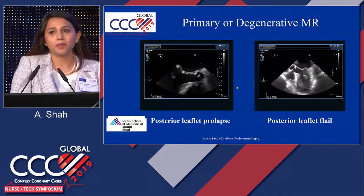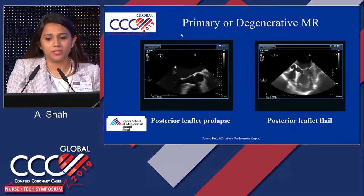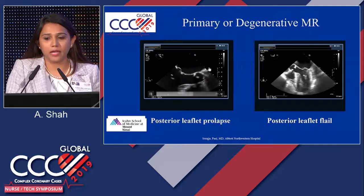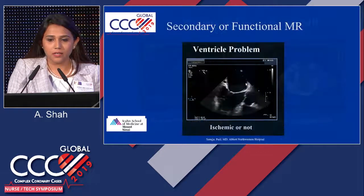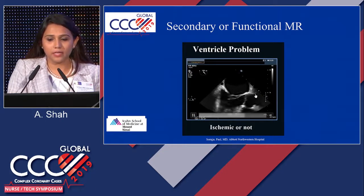So this is a primary or degenerative MR. Right over here, which is the posterior leaflet, there is a prolapse. There's a defect in the leaflet itself, P2 prolapse. And on this specific echo, there is a chordae that is coming above the coaptation of the leaflet, and that's the posterior leaflet flail. And in secondary or functional MR, the leaflets are coapting. However, the left ventricle is dilated, and because of that, the leaflets are stretched and they're pulled more apically.